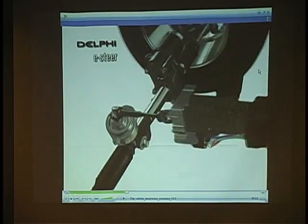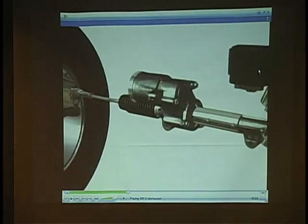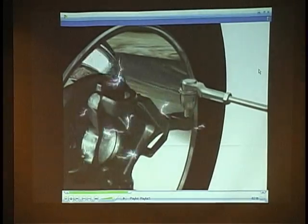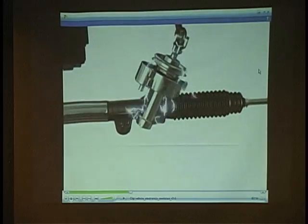The introduction of these systems means that today's pumps, hoses, belts, loops, and fluids will be replaced in the future by electronic controllers, sensors, and actuators. And these electronic components will become the new maintenance items.